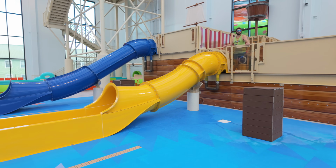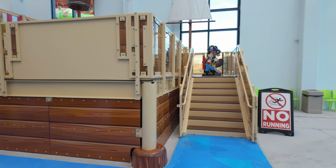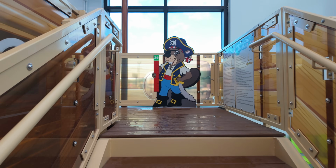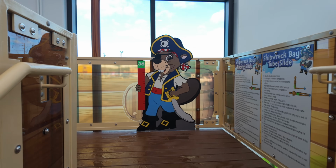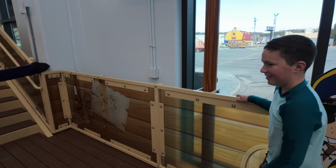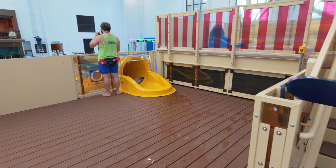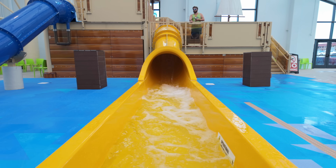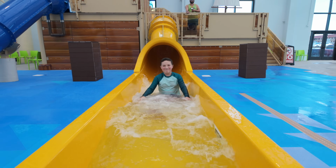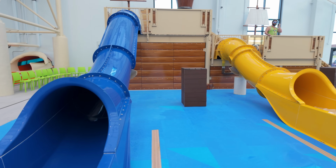So we have the taller blue slide and the yellow slide over here on the pirate ship, which again, you just need to be 36 inches, which I think Micah clearly has far surpassed that. So we can't do the blue one today. They're doing some work on it, but Micah can hop on the yellow one here. There he comes. The yellow one that Micah did, and you have a taller, a little bit longer blue one.